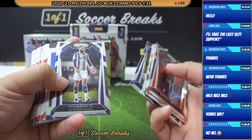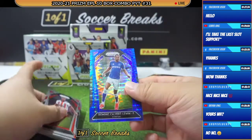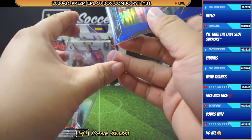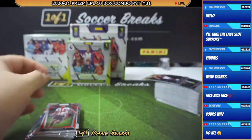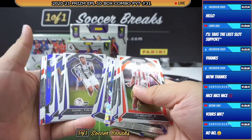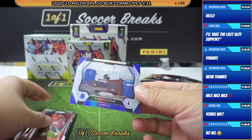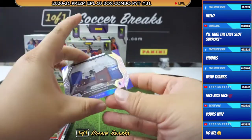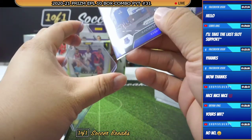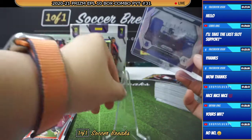Tarkowski. We got a blue Dominic Calvert-Lewin for Everton. Sebastian Haller. Ooh, how about a Goodison Park Stadium for Everton? Arthur Galevich. Not bad. Congrats. Nice. Goodison Park.